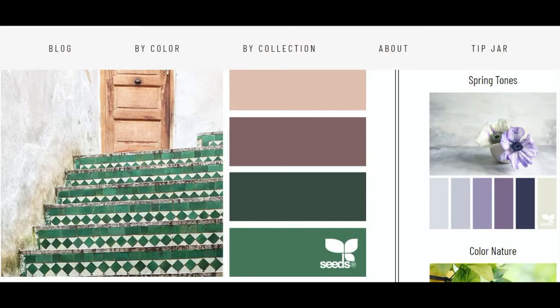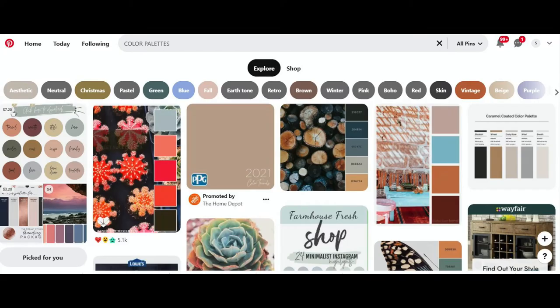If you want to choose your own color palette, you're welcome to use some inspirational websites like Design Seeds or Pinterest. They have a lot of color palettes already built for you.